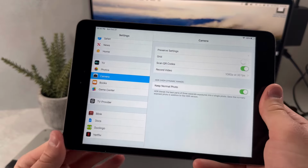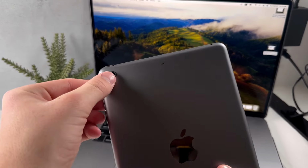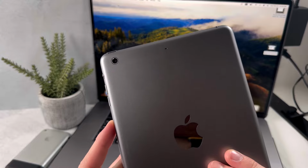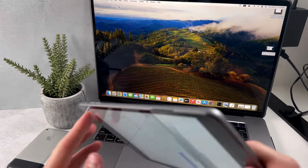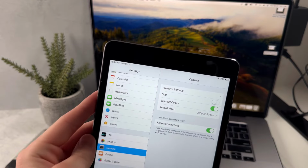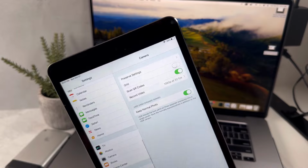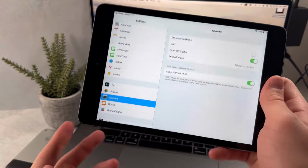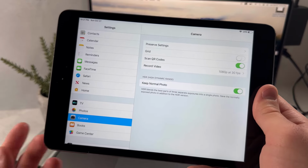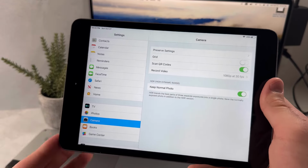So the camera quality on the iPad mini 4 is definitely not good. The rear camera can record up to 1080p at 30 frames per second, and it can take up to 8 megapixel photos. And also, the front camera can take 1.2 megapixel photos and up to HD video at 30 FPS. So overall, I would say the camera quality is about as good as the one on the iPhone 6, and it'll be good enough for FaceTime or if you want to show a photo or a video to someone, but it's definitely not good enough for uploading photos and videos onto social media.